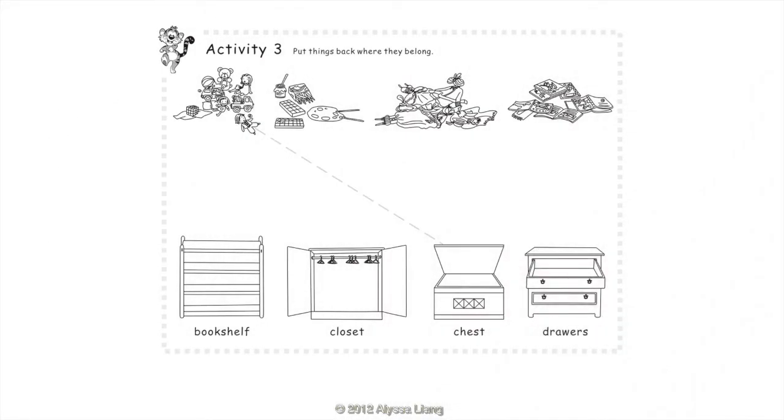Activity 3. Put things back where they belong. The toys belong in the chest. The pencils and colors belong in the drawers. The costumes belong in the closet. The books belong on the bookshelf.